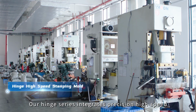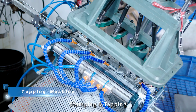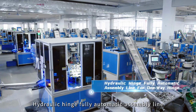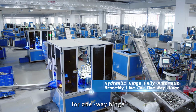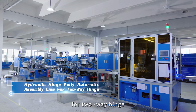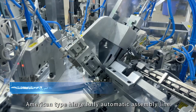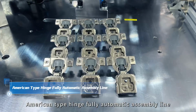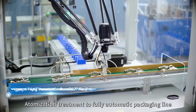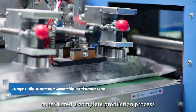Our hinge series integrates precision high-speed stamping mode, stamping and typing, normal hinge fully automatic assembly line, hydraulic hinge fully automatic assembly line for one-way hinge, hydraulic hinge fully automatic assembly line for two-way hinge, 90-degree hinge fully automatic assembly line, American type hinge fully automatic assembly line, CCD visual inspection, atomization treatment to fully automatic packaging line, constructing a complete production process.